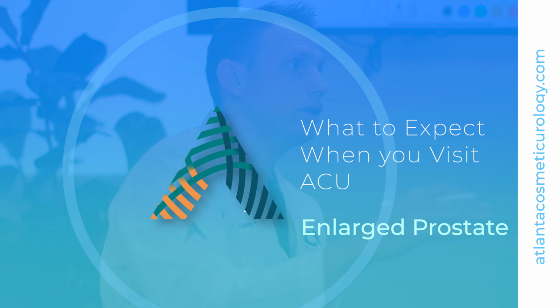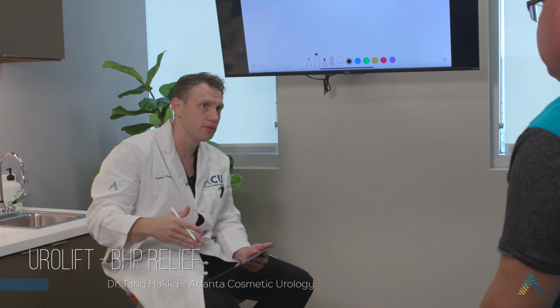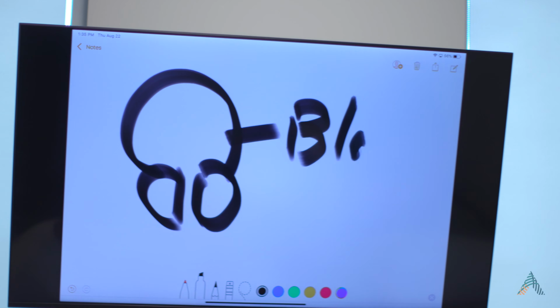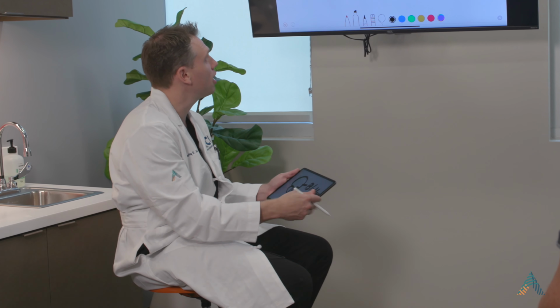So some men get an enlarged prostate. When the prostate enlarges, it can block the way out. The urethra is the tube that leaves the urine from the bladder. Your bladder stores the urine, and the prostate is just a gateway to let the urine leave. The prostate sits right here.